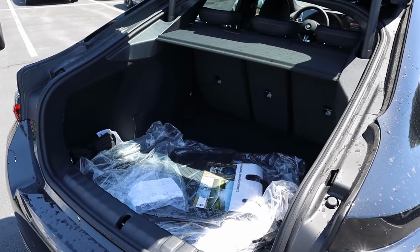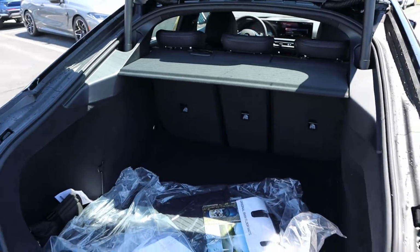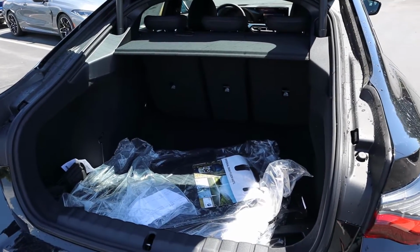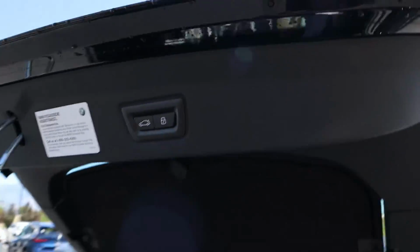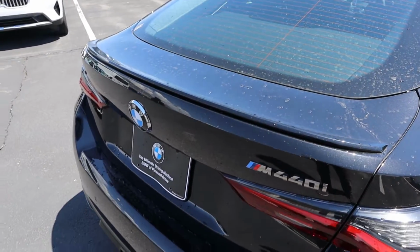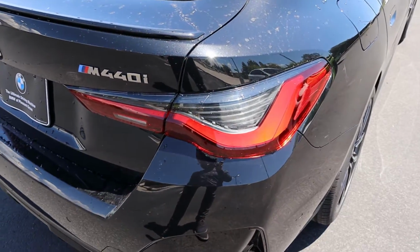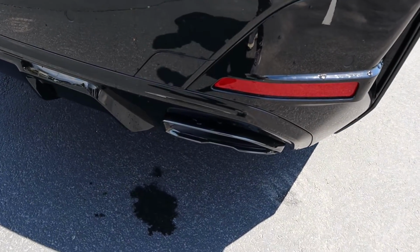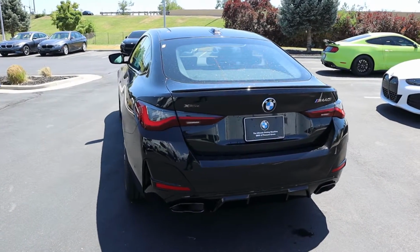Now popping into the cargo area, you guys can see that we have a cargo cover built in from the factory. And when it comes to storage space, it's really solid with this liftback / hatchback design, whatever you want to call it. And when you're all done, you can just press the button and that will lower the liftback down. Got this low profile spoiler here, and then you guys can see M440i, and then look at the taillight design, really cool. And then you guys can see the exhaust tips, or here's a closer look actually, those are also neat. And putting it all together, I really do like the styling here on this M440i.